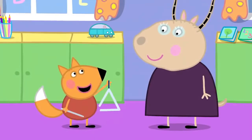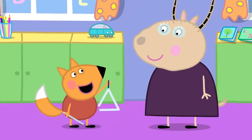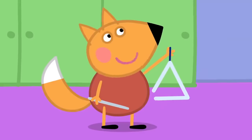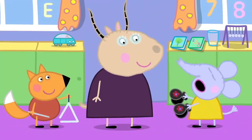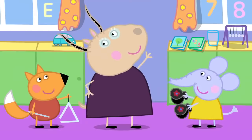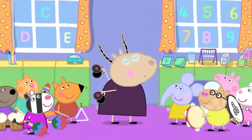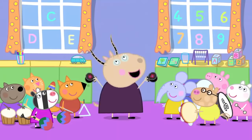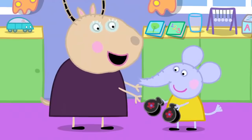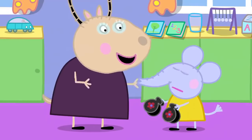This is a triangle. My dad sells these in boxes of 10. Thank you, Freddy. I will remember that. You don't need to go on holiday to get them. Thank you. What are these? These are castanets. My dad sells them in boxes of 5. Thank you, Freddy. Olé! That is how you play the castanets. Here you are, Emily. Do I have to do the dance? No, just make the clickety-clack noise.